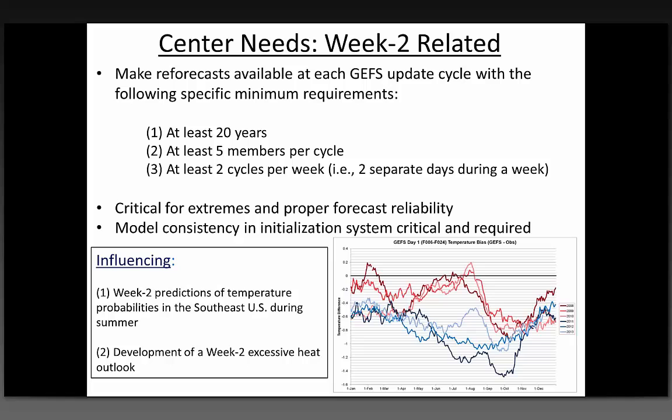For us, I'm just repeating the minimum requirements that we addressed with respect to the Hamill et al. white paper: 20 years, 5 members per cycle, 2 cycles per week, meaning on 2 separate days. This is what we propose. This is very critical for us for forecast reliability and targeting those extremes, as I mentioned. So a need for us, with respect to the guidance, is that we have all the guidance we need. This, with every upgrade cycle, is critical for addressing targeting extremes in week 2 or beyond.